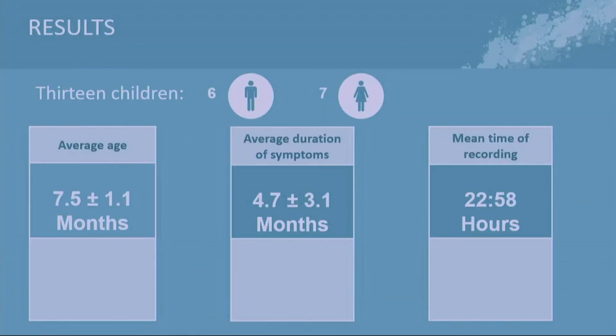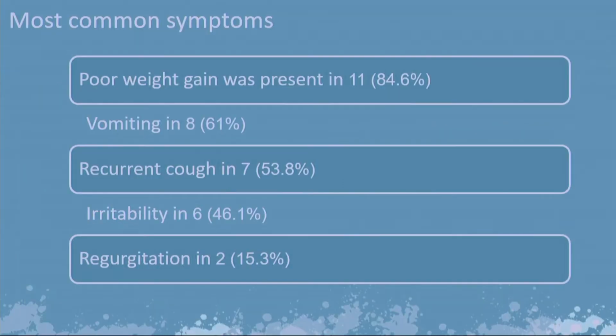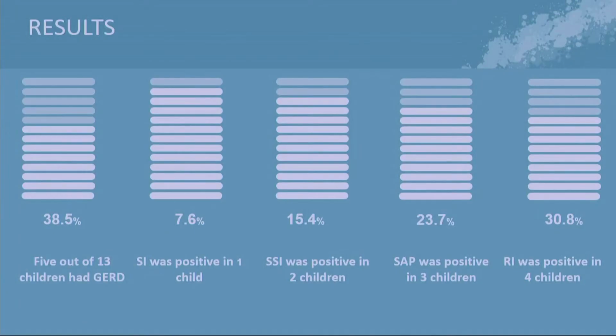Now, we had taken 13 children, 6 boys and 7 girls. Their average age at presentation was 7.5 months. The duration of their symptoms was 4.7 months, and the mean time of recording on the Omega device was approximately 23 hours. The main symptoms that we found were poor weight gain, followed by vomiting, recurrent cough, irritability, and regurgitation.